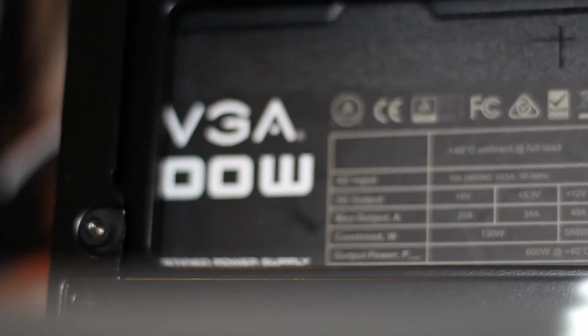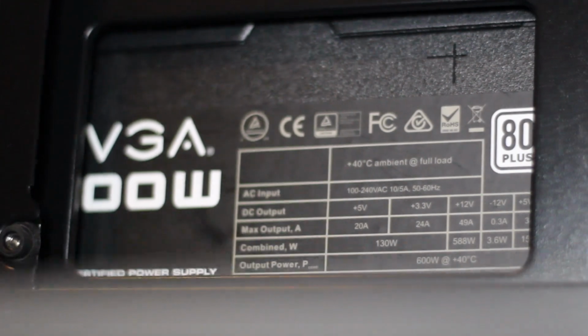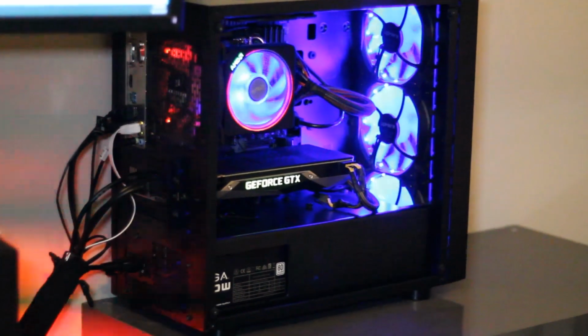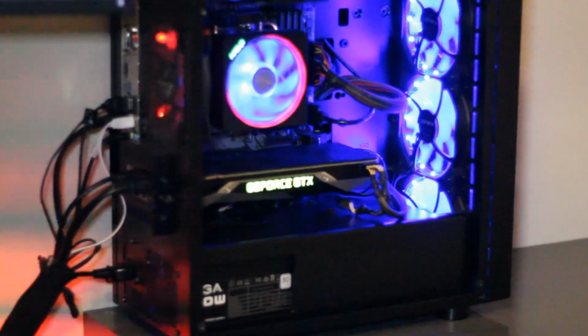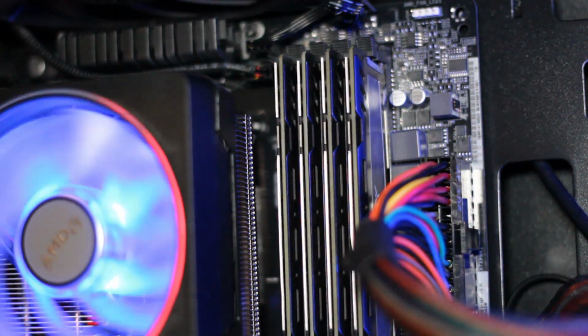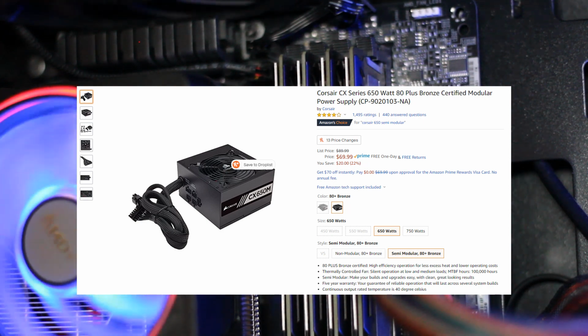My power supply could also use an upgrade. This is a 600 watt power supply, which is just fine, but it's 80+ White certified, that being the lowest power efficiency certification. It's also non-modular. It has ketchup and mustard cables. This isn't a huge deal because it's hard to see the colors, but it'd be great to get a semi-modular power supply with black cables or get custom colored cables.